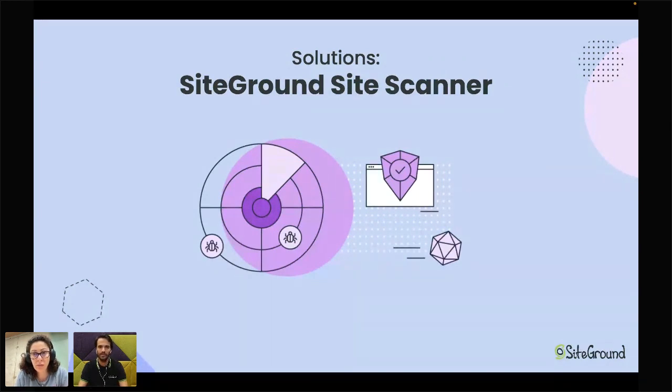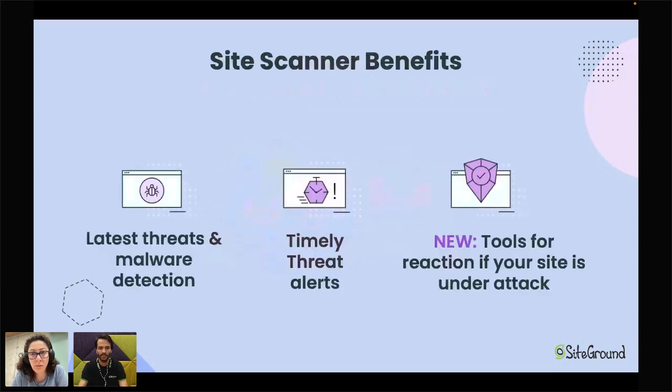It not only works as a source of information for protecting globally all of our customers, it does several things. It scans your website every day and finds threats and specific malware, which could be incorporated into your database, or it could redirect your visitors to malicious websites. You could, for example, have downloadable malware. It will detect it when a daily scan is performed. And it alerts you, sends you a notification, and gives you tools for reaction. So you can fight the hack, you can clean the website, and you can move on. So those are the three main aspects of SiteScanner.